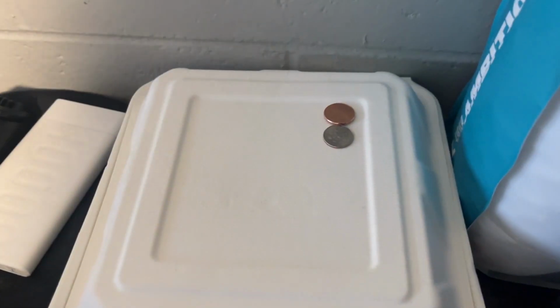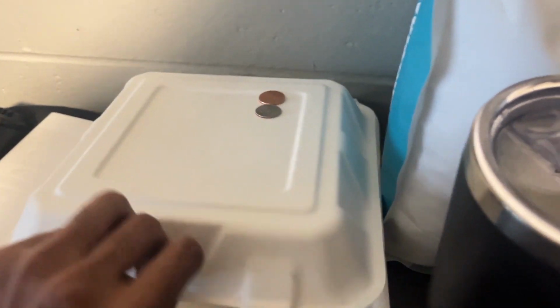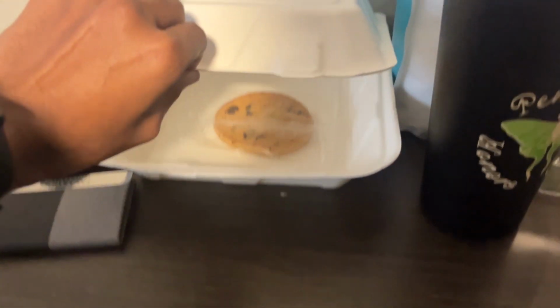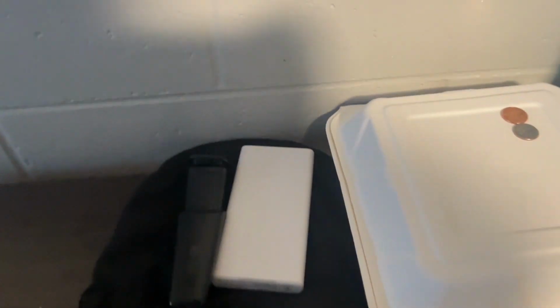Some scents, and this is a takeaway box that I got from the residence hall. There is a lot of food inside. This is my power bank, trimmer, and my wallet. If you go there, this is the blanket that I bought from India.